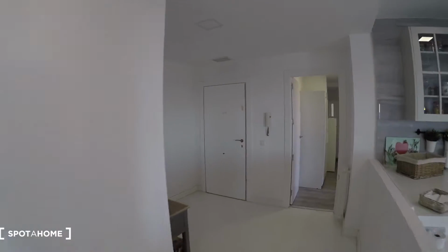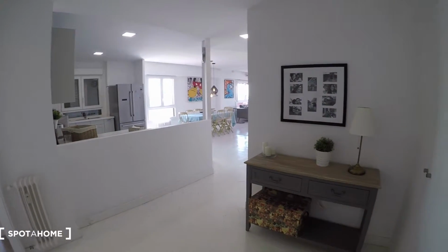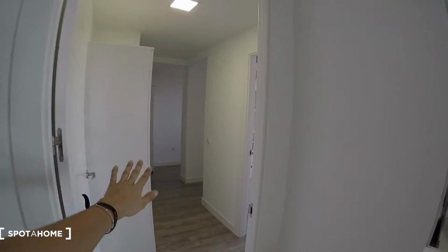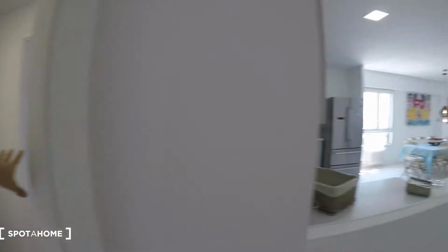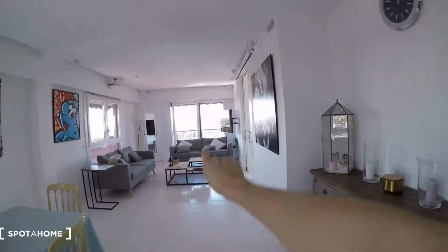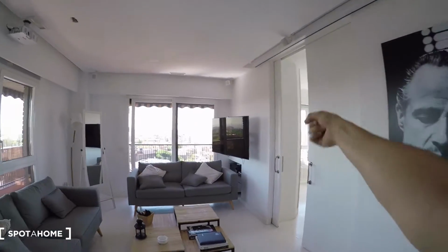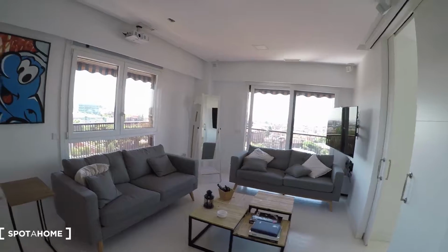I'll show you. So this is the main door. As soon as you come into the apartment, you will see a hall here. Then here on the left, we have bedrooms 2 and 3 with access to one of the balconies. Here we have the kitchen, a bathroom here on the right, the living room, and over there we have bedroom 1 with attached bathroom. And we have a balcony that comes all this way.